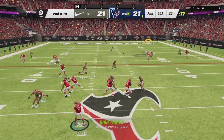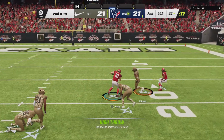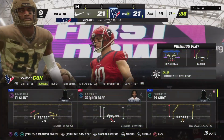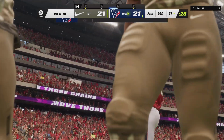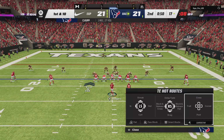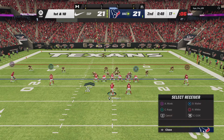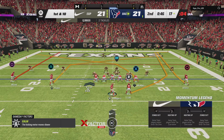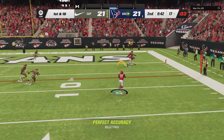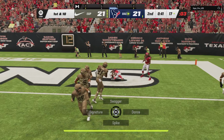On second and 10, Rodgers. He'll get this complete to Cooper Kupp. And they'll wind up getting this one all the way down inside the 20. So from the 17 now, here's a first and 10. Into the red zone, it's Rodgers. Out to the flat here for Johnson.